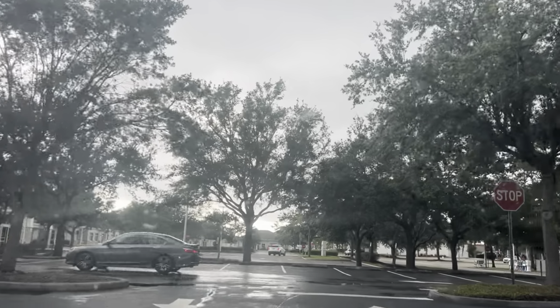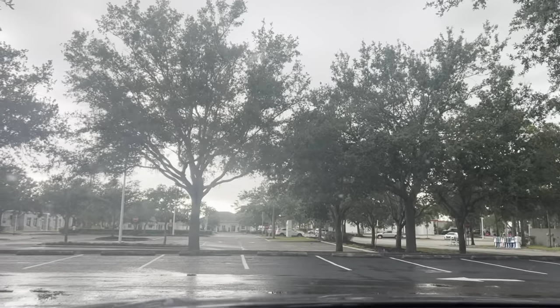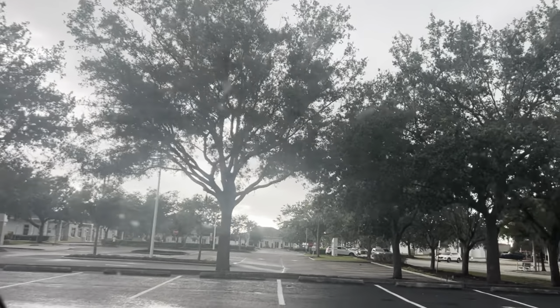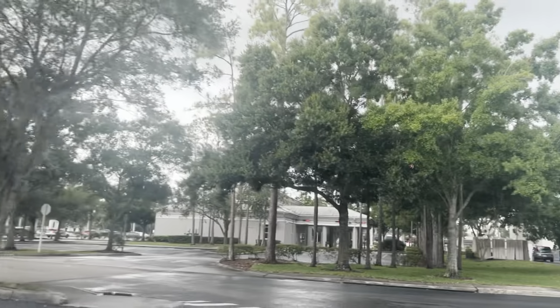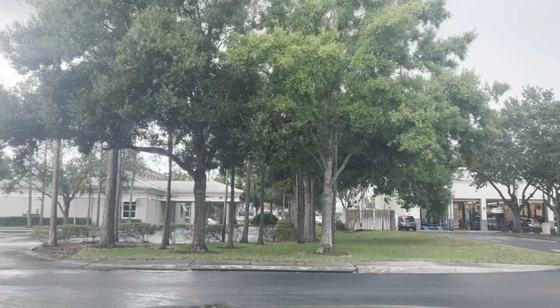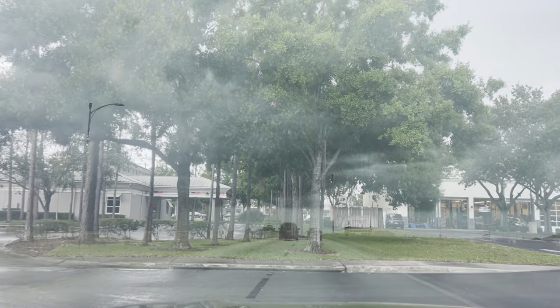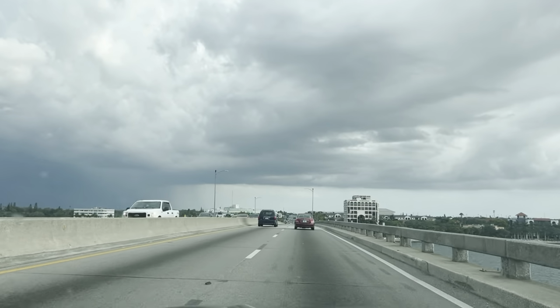I'm enjoying my favorite candy, Junior Mints. Not only are they gluten-free, but they look to be dairy-free. It does say milk may be present, so be careful with that if you're gluten and dairy-free. But that is my treat for the night. All right, we'll let these cars go. All right, see you at Goodwill. I mean, see you at Sunshine Thrift.